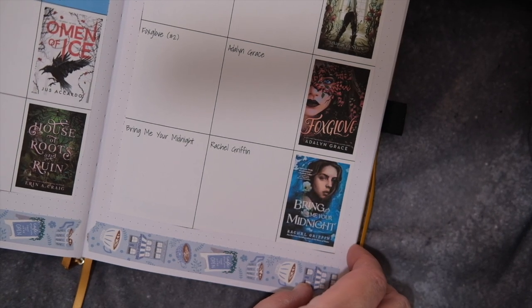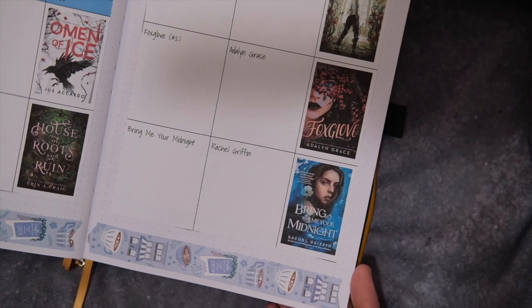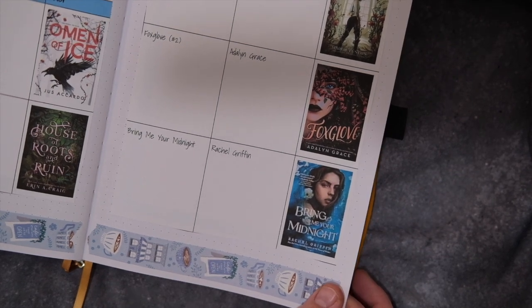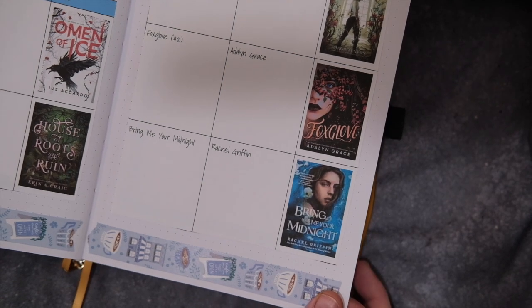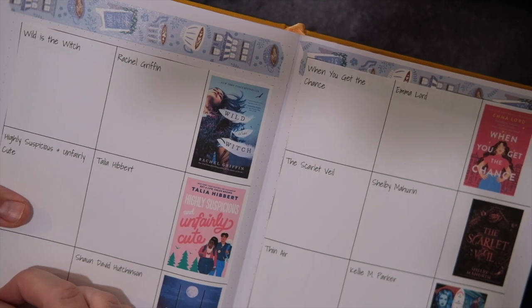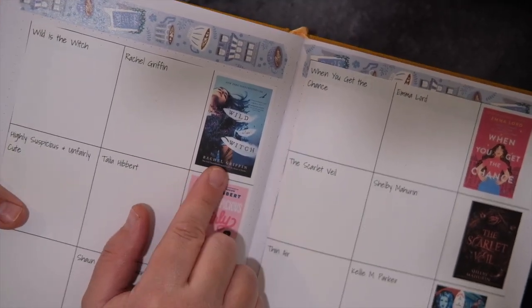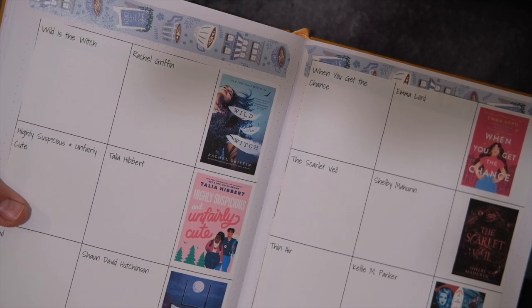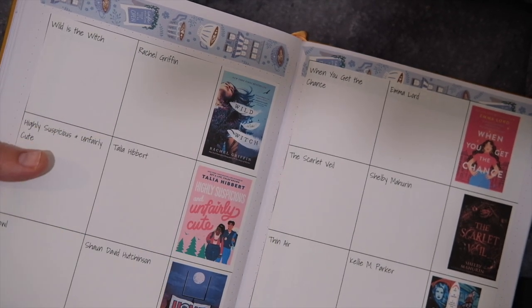Lots of really cool magic stuff, and I cannot say enough good things about this book. If you like witchy fiction, go look up Rachel Griffin. Again, everything I've read from her has been wonderful. Speaking of Rachel Griffin, we have Wild as the Witch. This is another witchy one. This young girl has to track down an animal that has flown away from its safety, and she needs to bring it back. It's an owl.